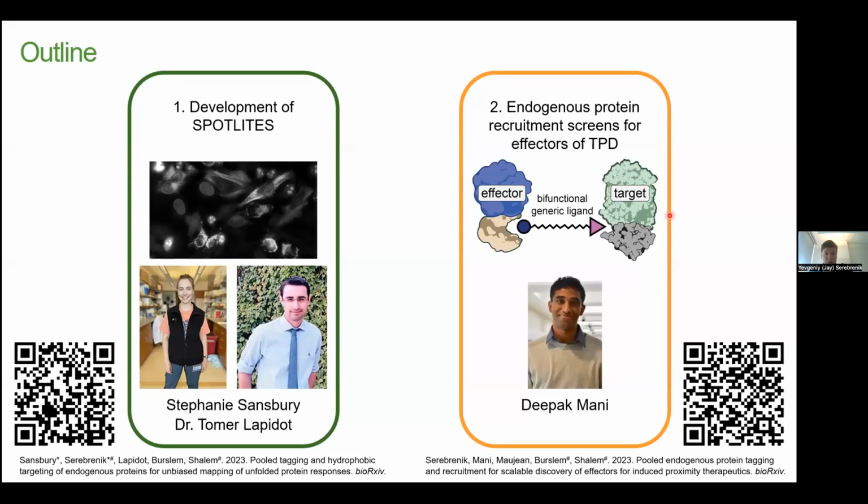So this talk is divided into two parts. One, I'll tell you about how we make these libraries. And the second part, I'll tell you about how we use them to perform induced proximity screening. And you can find more details on these projects linked here below. And I also really want to emphasize my wonderful and super talented teammates that have worked on this project, including my co-first author, Steph Sansbury, and Dr. Tomer Lapidot, who have helped in the development of SPOTLIGHTS. And Deepak Mani was instrumental in performing the endogenous protein recruitment screens. And both of these projects were done in close collaboration with the wonderful lab of George Burslem here at Penn.